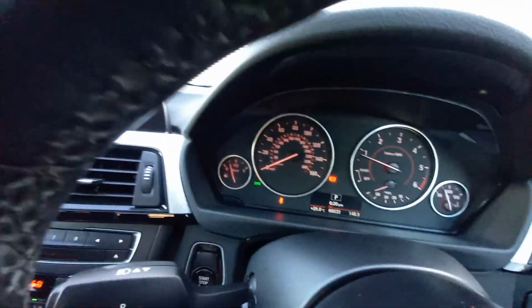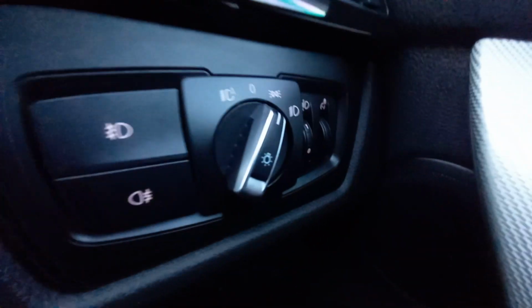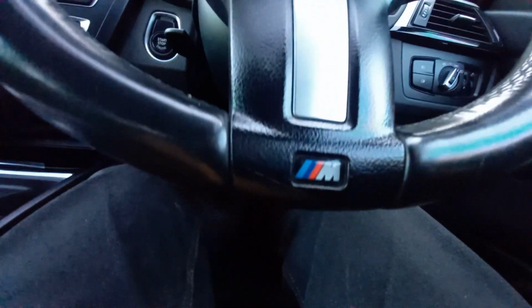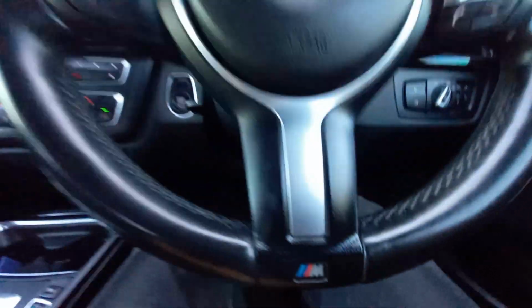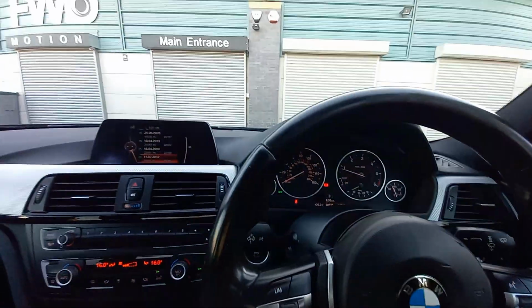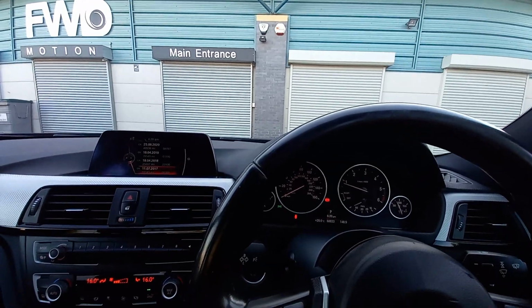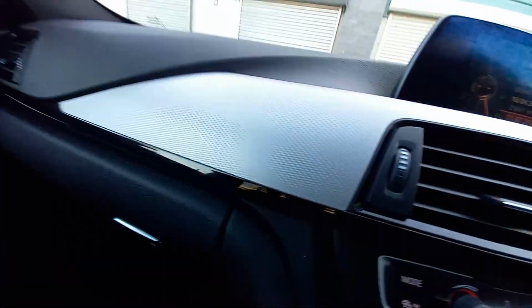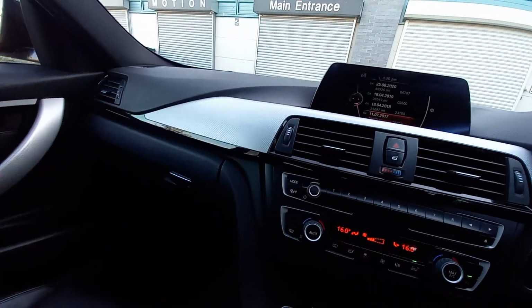Okay, all the clocks are there. It's got fuel in, quarter of a tank of fuel as well. The temperature's nice and cool as well, so it's not overheating or anything like that. It's got the automatic lights as well, automatic light switch. Got the leather steering wheel with the M Sport logo as well, so it's a lovely soft touch, soft feel sport steering wheel. Got a little bit of this piano black garnish there, high gloss piano black trim, and obviously the checkered aluminium.